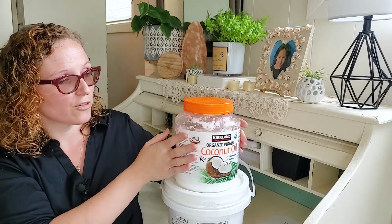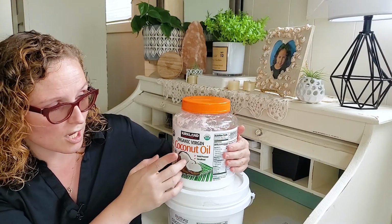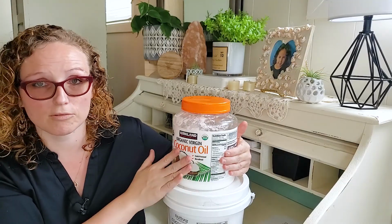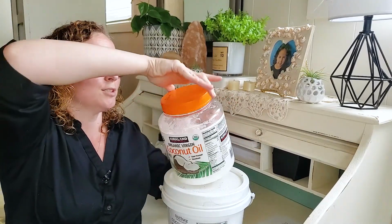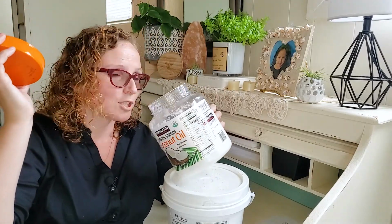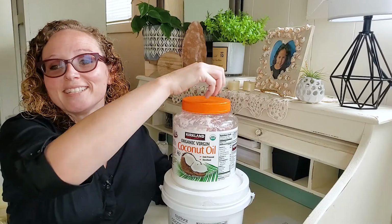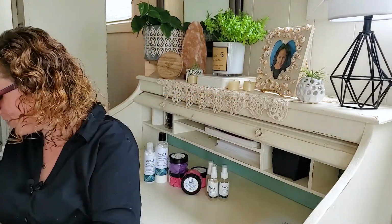Okay, so for actual skincare, I do suggest organic virgin coconut oil, cold pressed, unrefined. It has that great smell. It's just coconutty and islandy and like take me away, right? So coconut has a lot of benefits.